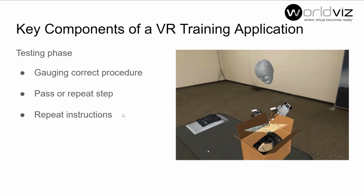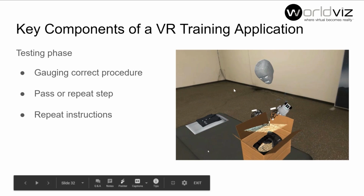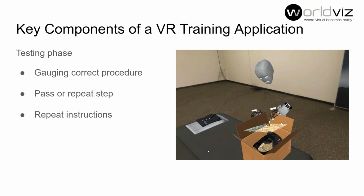And so the next phase would be when you allow a trainee to attempt the procedure. And this is the part where they are able to actually perform the actions. And if they perform the necessary actions in the correct order, then they can proceed to the next step. If something is done incorrectly, then they can be told to repeat the incorrect step and perhaps repeat the needed instructions for them. So for instance, to gauge whether items are placed in a box correctly, you can have a sensor in the box that looks for what items it intersects with and in what order. And once all the correct items have been placed, then the simulation allows you to proceed.